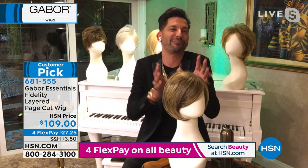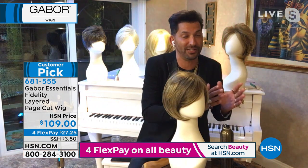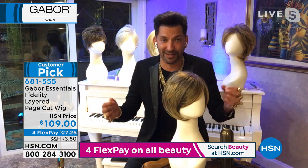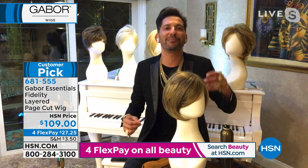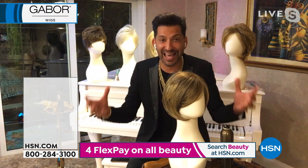These are not wigs like my grandmother used to wear. You have to remember, this is 52 years of research and development, innovation, making it lighter, making it not hot, making it more comfortable, making it breathable, and making a style that lasts.